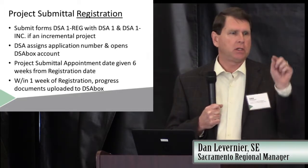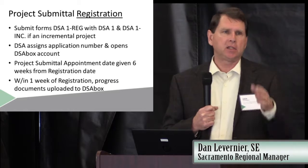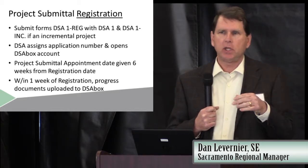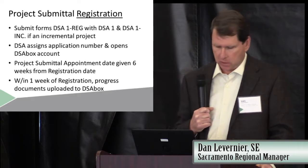In that, you put your intended submittal date, original intended submittal date, when you plan to submit all the documents for review. And that date has to be between 6 and 8 weeks from when you send the email, not less than 6 weeks. And we don't want it more than 8 weeks, because if you schedule too far out, it's less likely that'll be an accurate date you're going to submit.